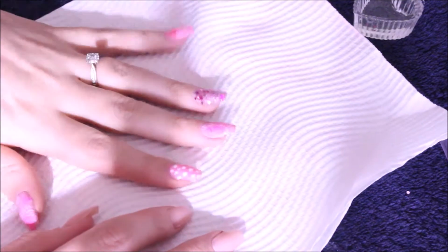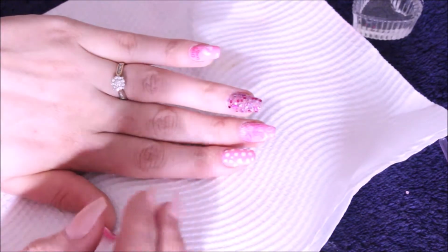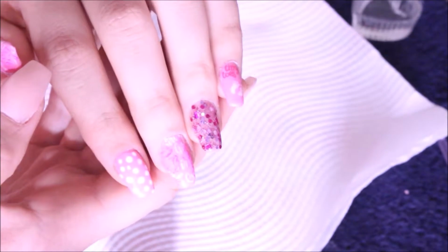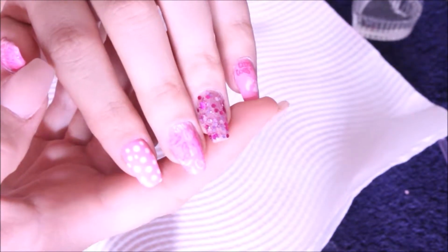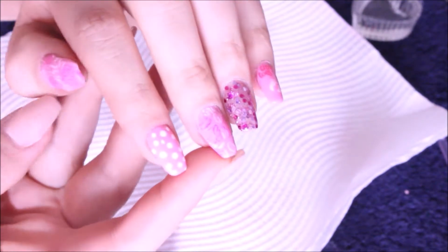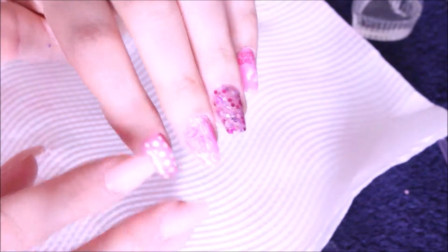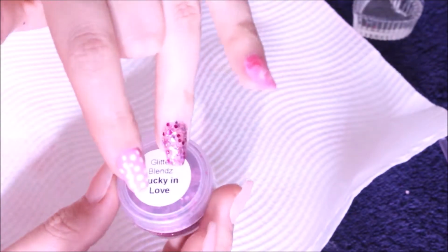Okay, so it's a completely different day. I ended up finishing these and I didn't even film it because by the time I got finished it was so dark, I had no lighting. I stamped with the little blessings plate, tiny toes there, the girl, same on the thumb, and then I just did white dots with a dotting tool. Ended up using Glitter Blends, Lucky in Love glitter on the ring finger.